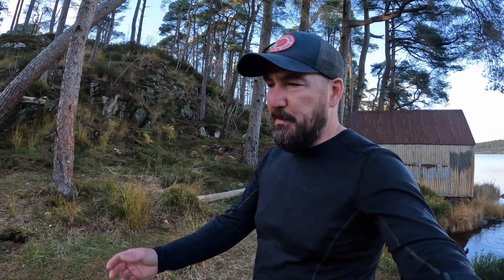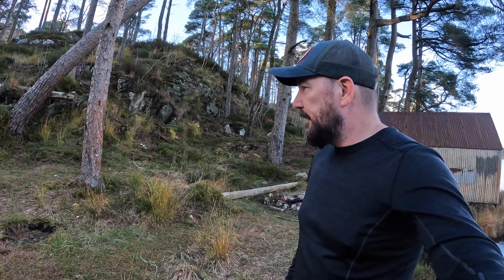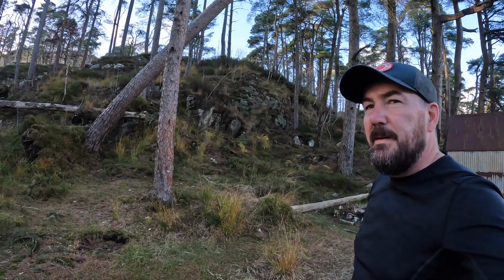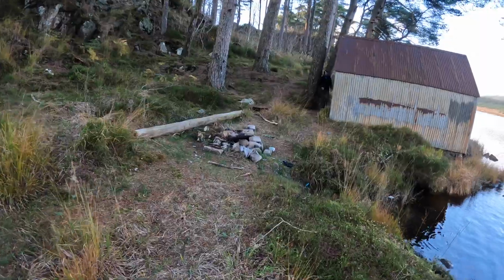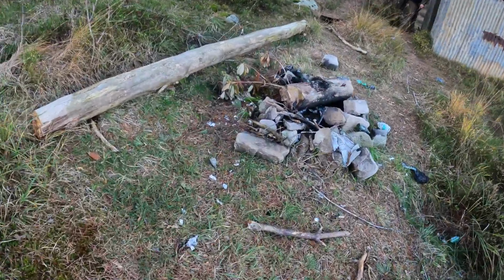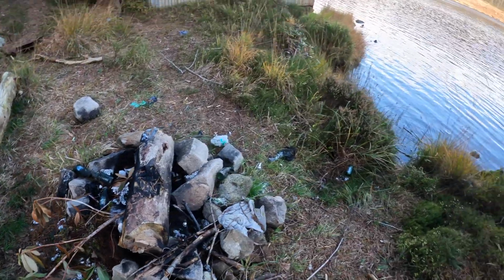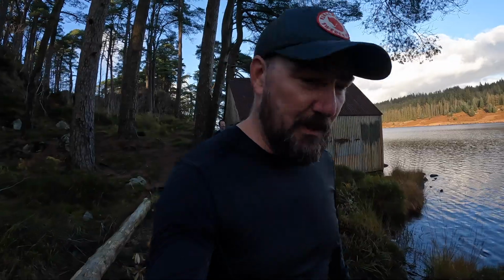So we've arrived at the spot where I bivvied under a tarp a good few years back now. I always remember that tree there, thinking I do not want to camp anywhere underneath that. But it's a bit boggy coming over, and since I was here there's a massive fire pit that has been built, and just look at the state of that. Filthy, horrible, filthy wild campers.